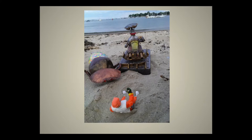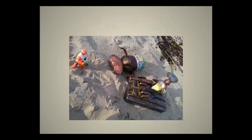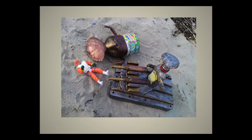The tank that Fireball is running there, if you can tell, the actual cannons are made from tampon applicators. Fun. Fireball, by the way, was one of my first bobblehead creatures, which I made from a pen that I found on the beach and the spring from it and everything, and made him so he could bobble his head around.